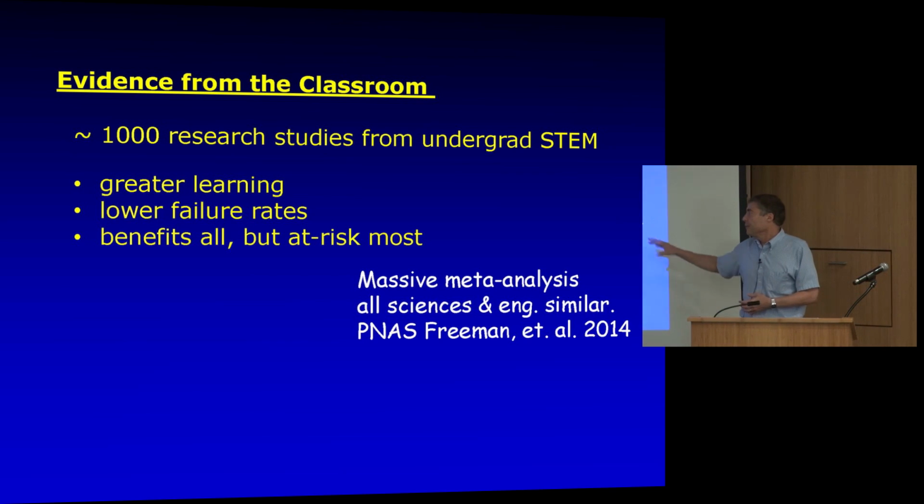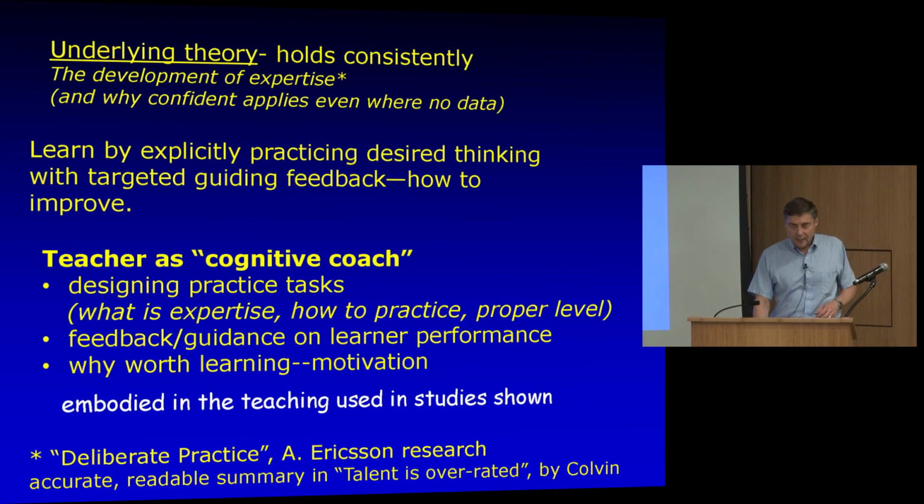And there was a large meta-analysis of several hundred such studies looking across the sciences and engineering published last year by Freeman et al. And they showed how these effects seem to be quite similar, independent of what field of science and engineering one looked at, and also what level of course. So it made a good argument that this is quite a general basic result.